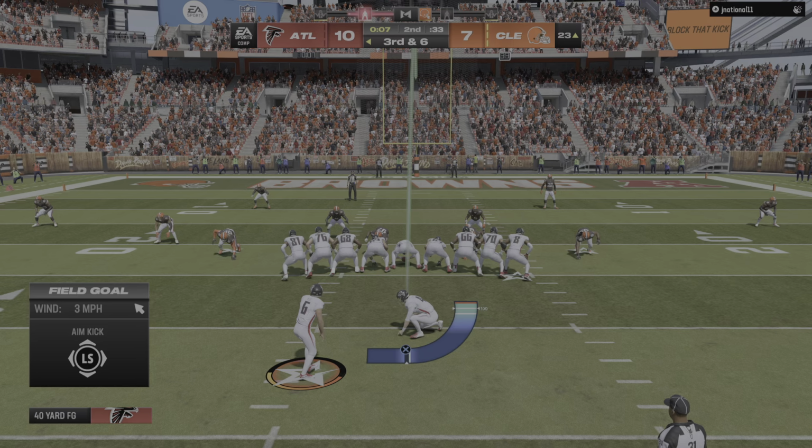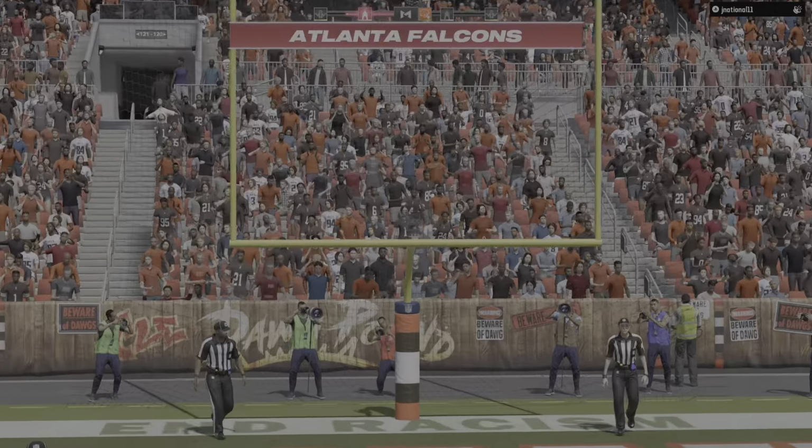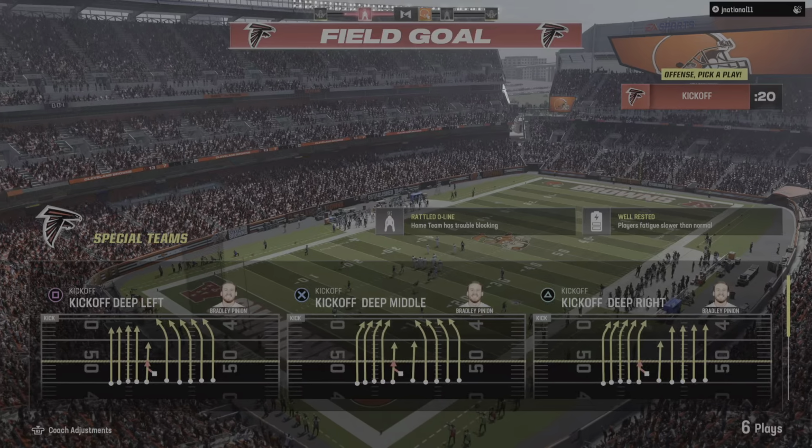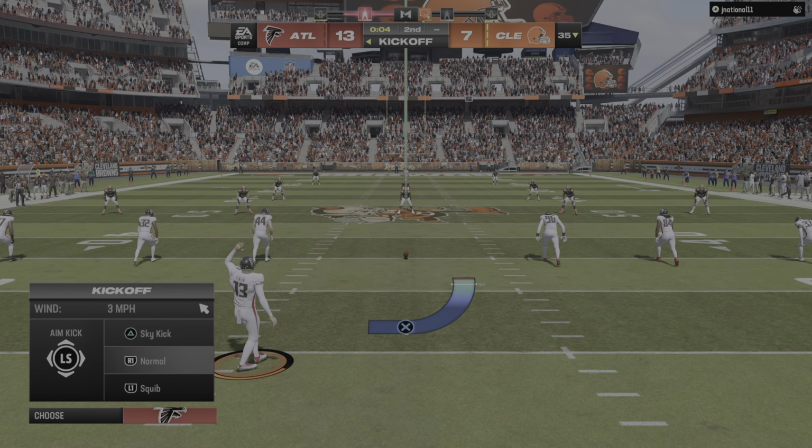This one from 40 yards out. Koo knocks this one through the posts. And the lead stretches to 6 here. It's 13-7. So a late 3 there, and that'll help as they head into the break.